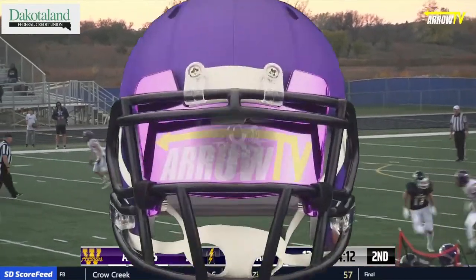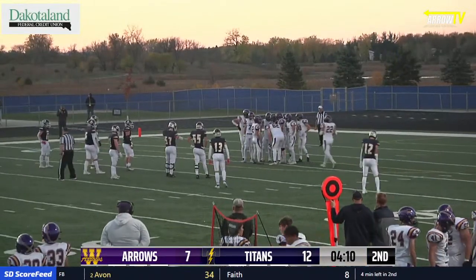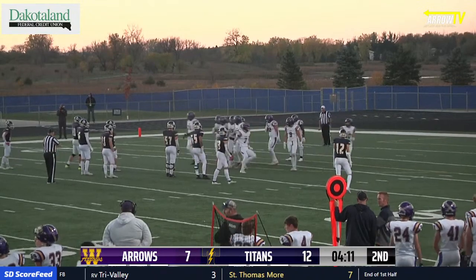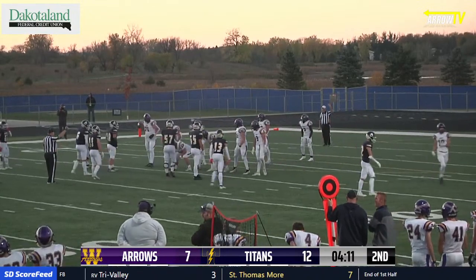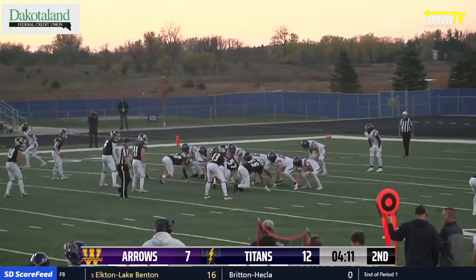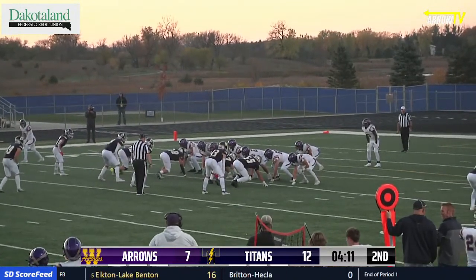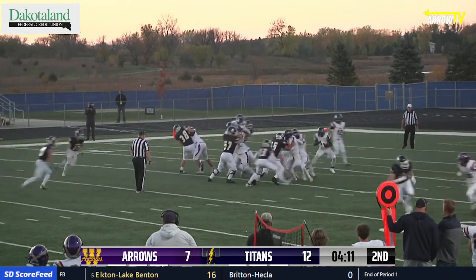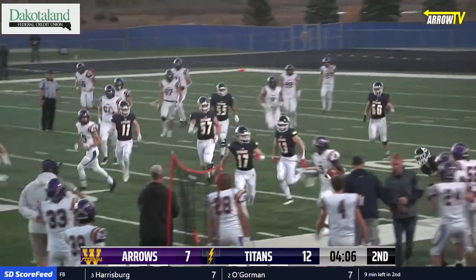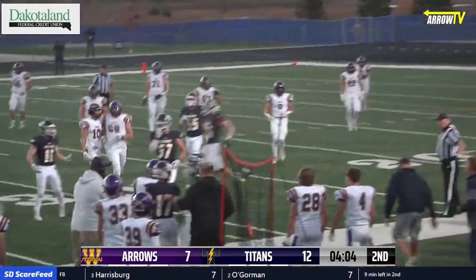4 minutes and 11 seconds to go, as the Arrows are going to have to regroup here. A first down of some variety here. You know, if you can get 7-8 yards on this play and set up a 3rd and manageable, looks like the Arrows are going to go in their traditional I formation. Typically they run out of this, and they are going to run to Juven. Juven's going to hit that corner, and he is going to get real close.